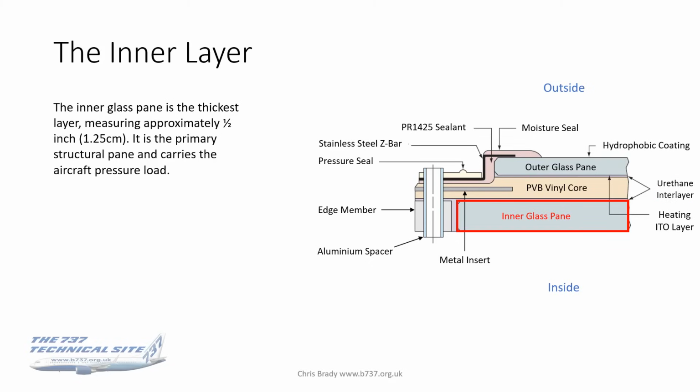Then you come to the inner layer. This is the thickest one, the chunky one at about half an inch, or just over a centimeter. It's the primary structural pane, carrying the aircraft pressure load. If that one were to break in flight, then you would have cause for concern. Fortunately, that is extremely rare. I personally haven't heard of a case of it, but I'm sure in the 50-60 years that the 7.3 has been around, it might have happened, but it's very much designed not to fail.